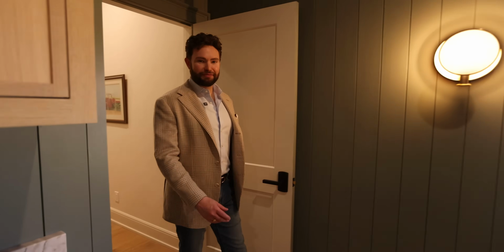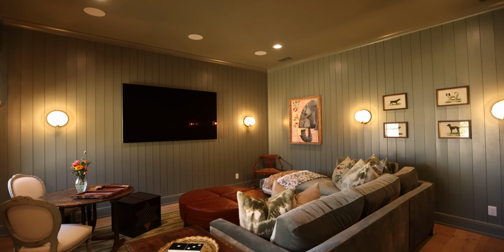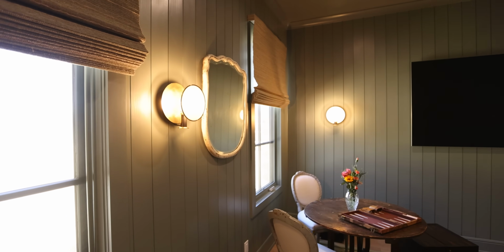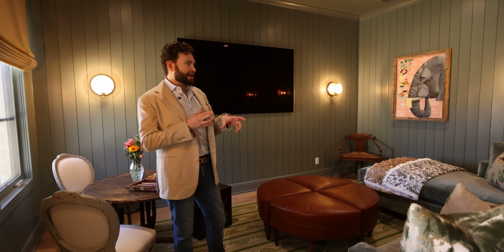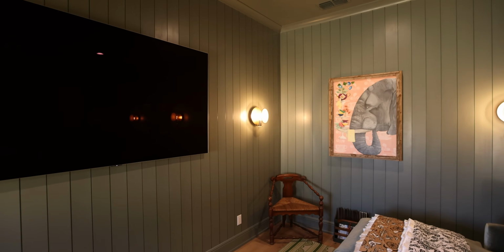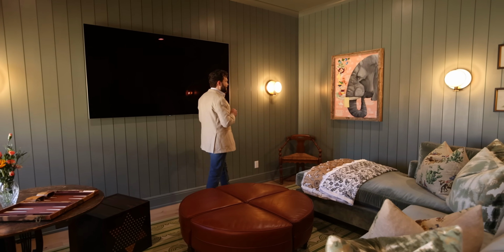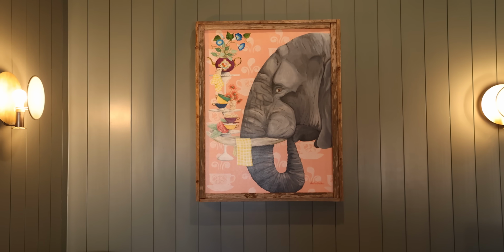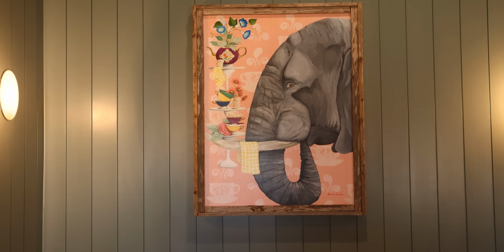All right, y'all, welcome to the media room. So we ended up paneling this room in shiplap, which I think creates a nice textural element to it because we really wanted to color drench this room. But I think that sometimes when you do color drenching like that, you've got to add some sort of texture on the walls for a nice treatment so that everything isn't just so homogeneous. One of the wonderful things that we have here in this room is this painting of the elephant in the teacups and the teapots. This was a commission piece from the artist Heather Gauthier, and I just really love it.